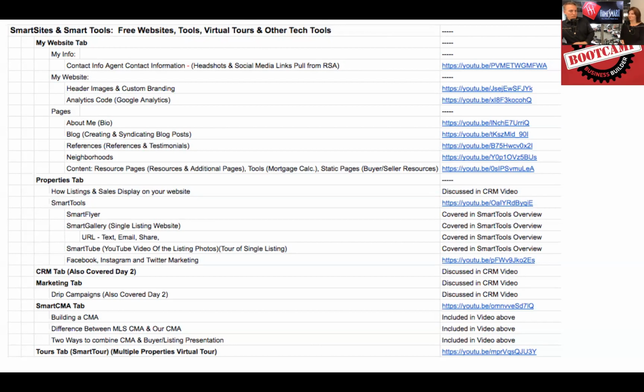Yes. Let's talk about the properties tab though. What's important for them to know in the properties tab? The properties tab is where you're going to see your active MLS data showing from the MLS directly into your smart site. It's where we syndicate to all of our affiliated websites as well. So this information is going to show you your property information. It's going to have a clickable link to the property details page on HomeSmart.com, as well as the smart tools access right there. There are 3 little colorful buttons, and those are the smart tools right there on the properties page.